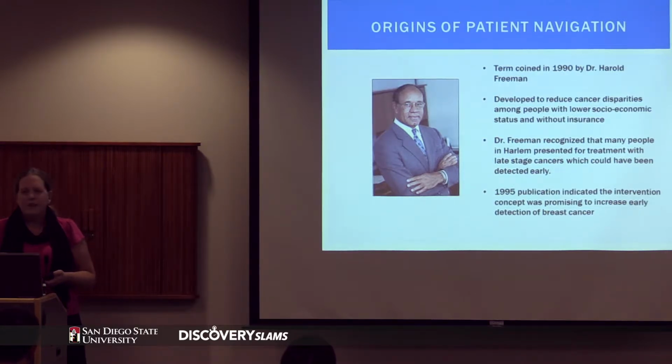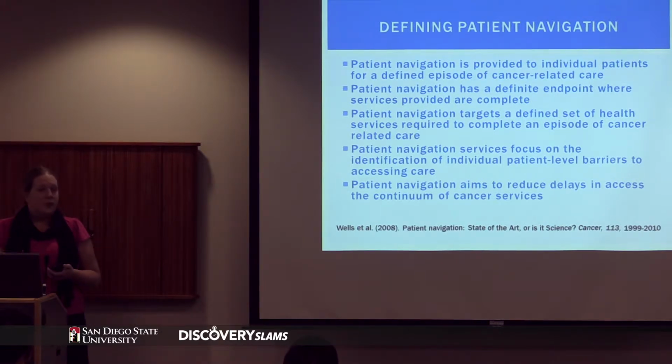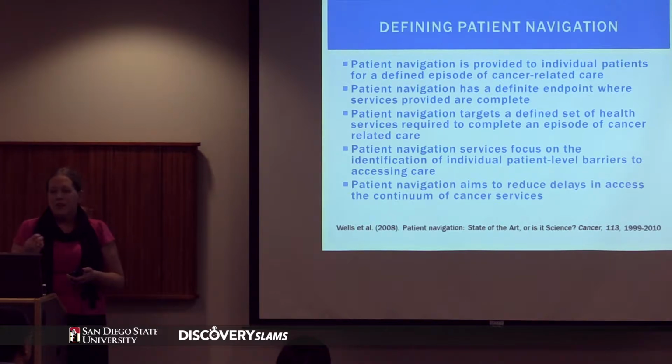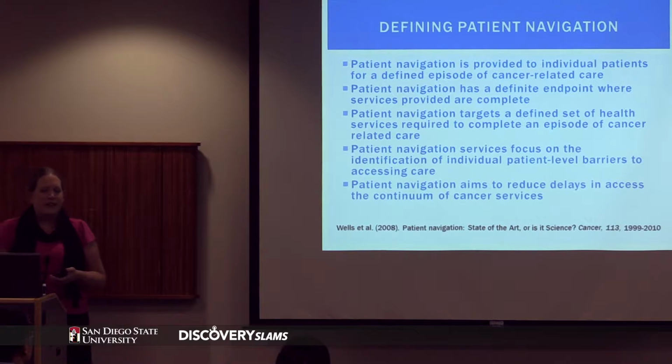And I was one of the co-investigators for the first study of patient navigation. In this big nationwide study, patient navigation was a very nebulous term, and we made it a lot more defined, indicating that it's an intervention to reduce disparities for a defined episode of cancer care, for example, getting a screening mammogram. It focuses on reducing barriers, both patient level and health system ones, and it also focuses on reducing delays in accessing cancer care services. Delays in cancer are never a good thing.